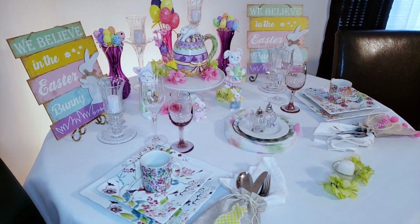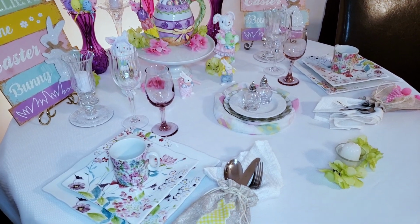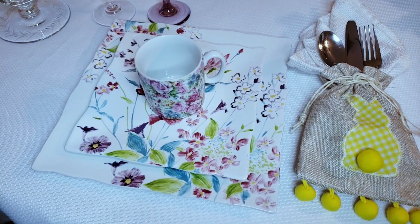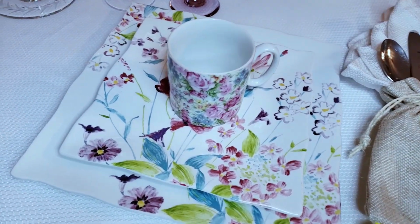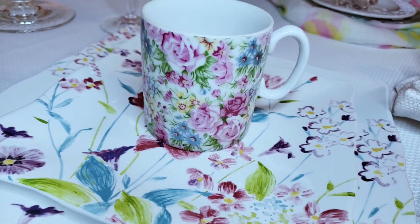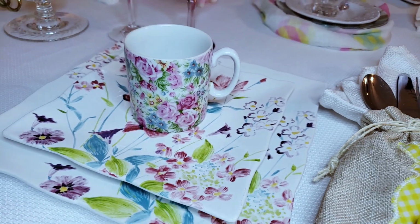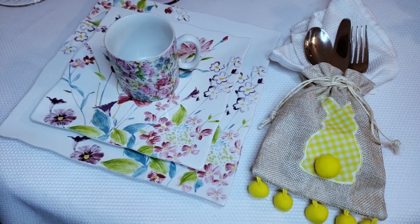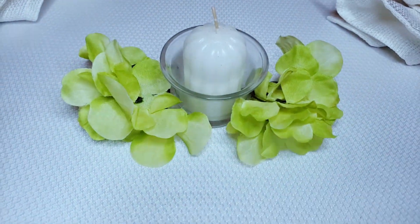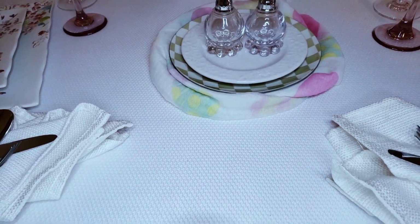Now I know that this side of the table, like the little burlap bag, that's yellow and white gingham. And then if you look at this cup, this almost has a little bit more of a pinkish lavender look to it, but it goes perfect with these plates. So this cup is just a tad different than the cup on the other side, but I just love the way this looks together. And then right here in front, like I said, we just have some of our green hydrangeas with this little votive cup holder that I picked up from the Dollar Tree.